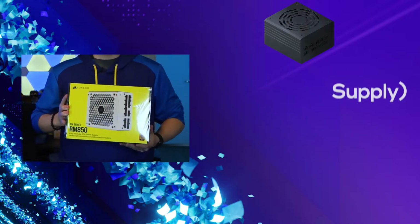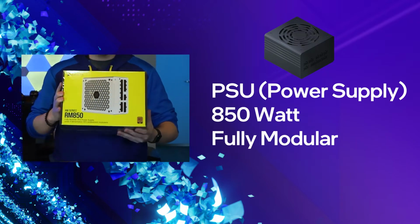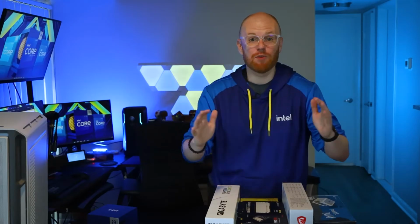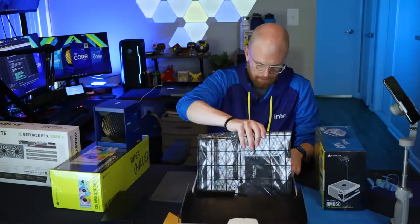We need a beast of a power supply, so we went ahead with an 850 watt power supply from Corsair. Last but not least, we have an all-white smart case from Corsair with a ton of built-in RGB. Gotta have lots of RGB lights, right? Can you tell that I like lights? Okay, now I am gonna put together this absolute beast of a machine, and we'll be back to take a look at the final result.